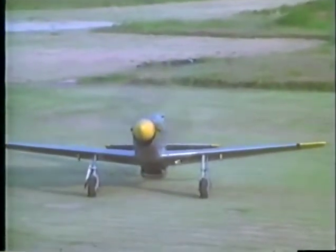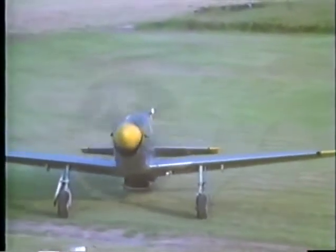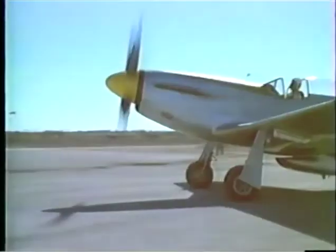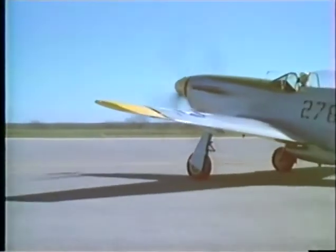Imagine the final months of the war in Europe. Every day, waves of P-51s fly sorties out of bases in England and the continent, escorting bomber raids and attacking airfields, rail and shipping targets in the heartland of Germany.